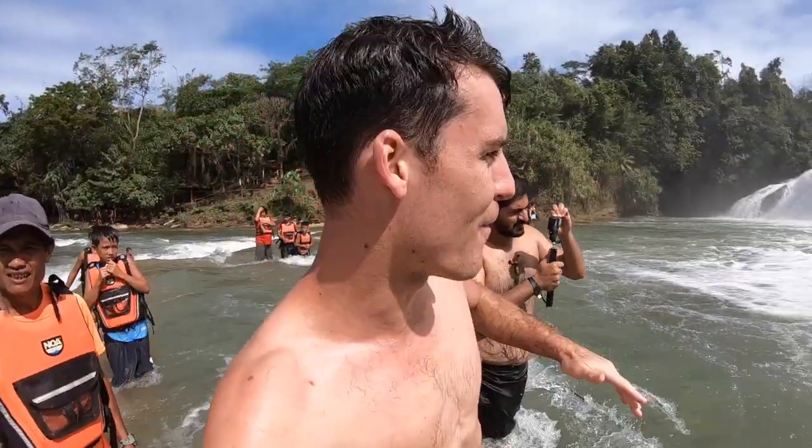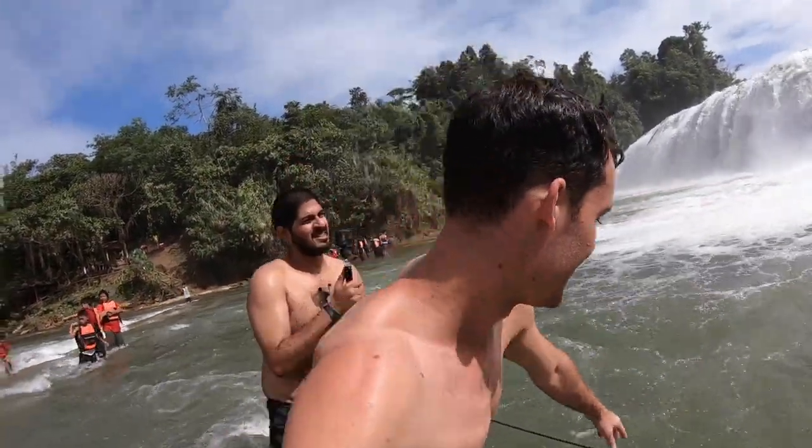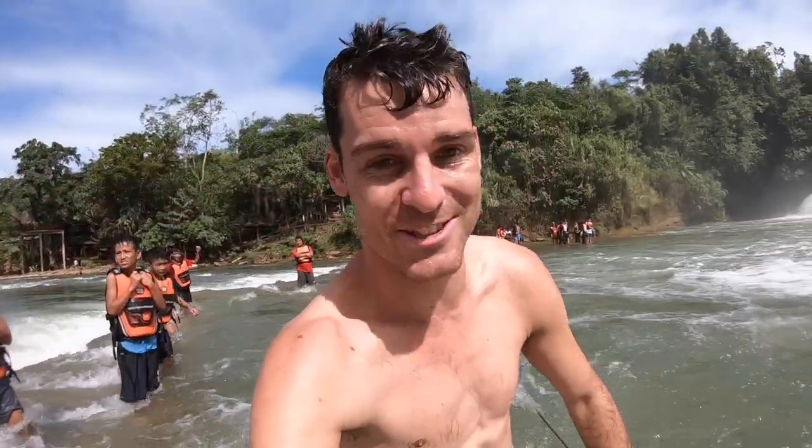The current of this waterfall is so strong that there's a rope all the way along here to sort of guide yourself along, because if you did this without a rope, you'd just get drifted all the way down the river.